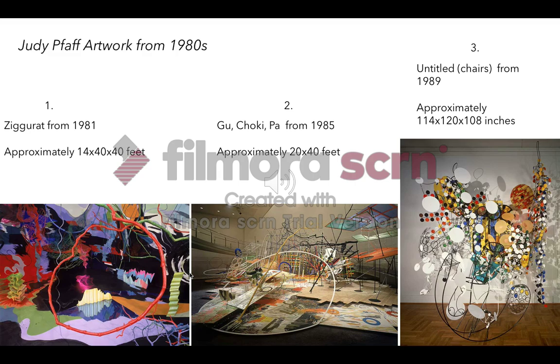The second piece of artwork was made in 1985, which can be found in an art center in Tokyo, Japan. This piece is made out of steel, wood, plastic, organic materials, bamboo, signs, veneer paneling, steel grating, and paint.